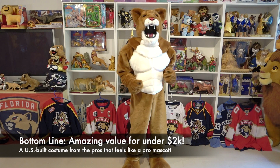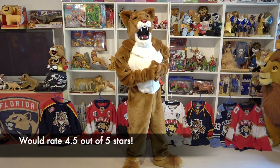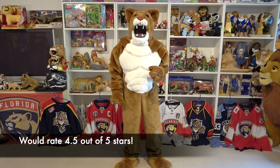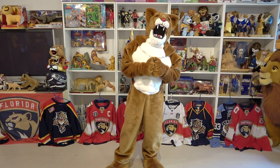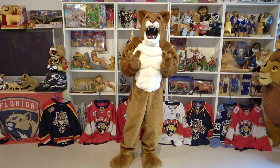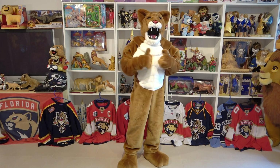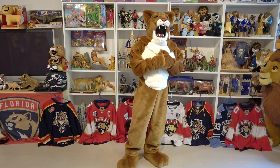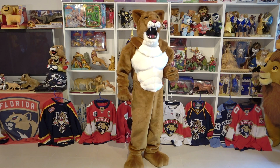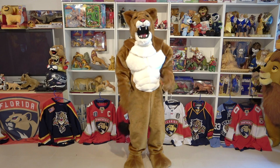But other than that, did I get what I wanted? Yes. Will I have fun performing it? Absolutely. And does it satisfy my desire to be and feel like a mascot? Yes, definitely. I think it's super great value for under $2,000. It gets you a feeling of being a professional mascot. And sure, this costume will delight a lot of people whenever I get to perform it in public.